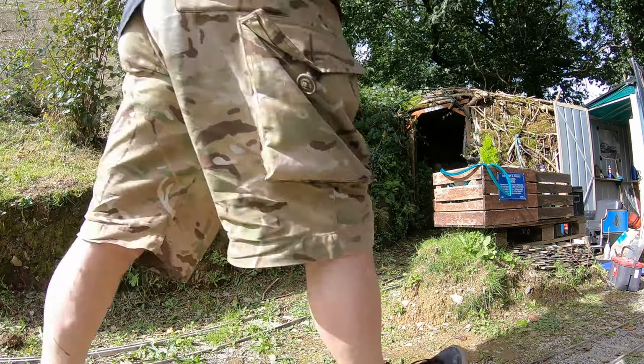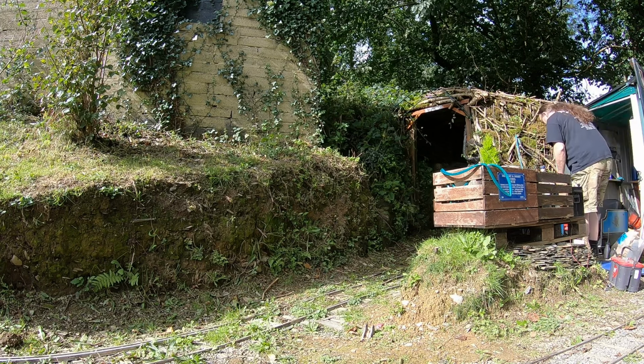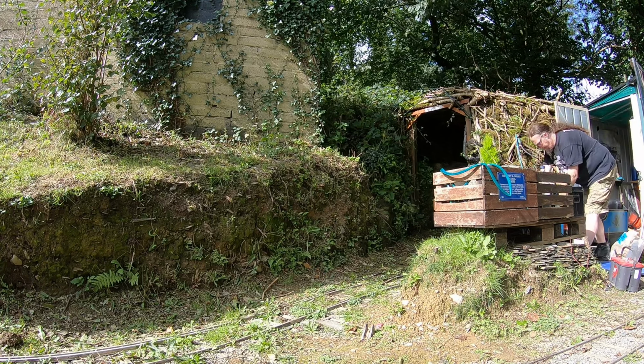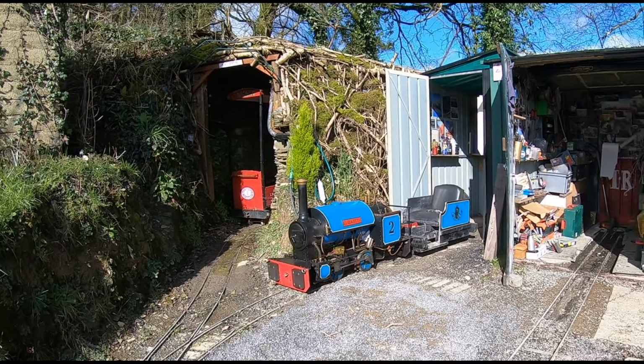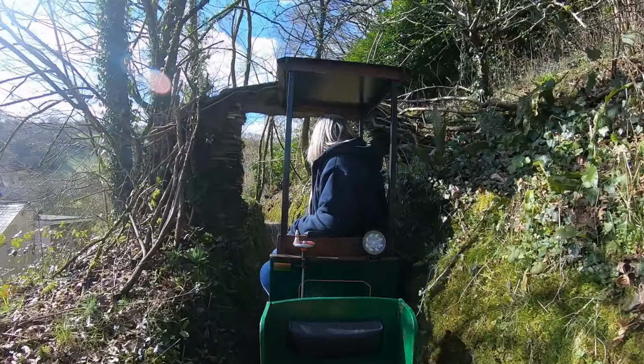This is how it used to look. And believe it or not, that little bit of earth there that I left after digging out the various lines took about 25 buckets of soil to remove. And there it is gone, and there's Keith, came for a visit, just showing him. Went for a ride up the line that morning.